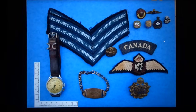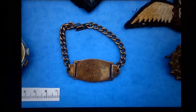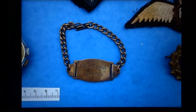And these are some souvenirs from my own grandfather, who was a pilot in the RCAF. And you can see that he also got himself an identification bracelet made, which was a particularly good idea for pilots, since, of course, a pilot is at higher risk than anybody to have a fiery death.